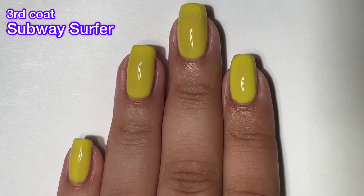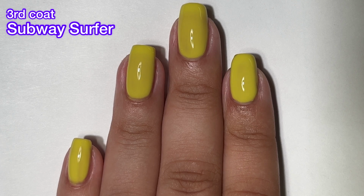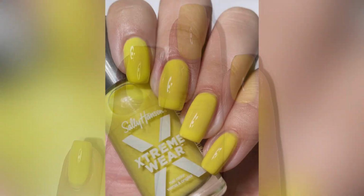But yeah, to me this is not yellow. This is a Shrek green or a swampy green, whatever you want to call it, but I don't see yellow.